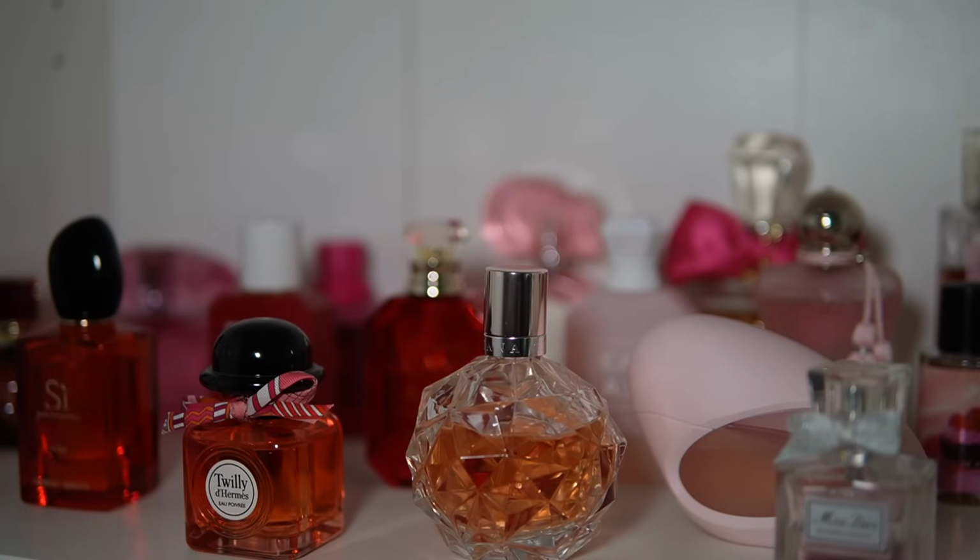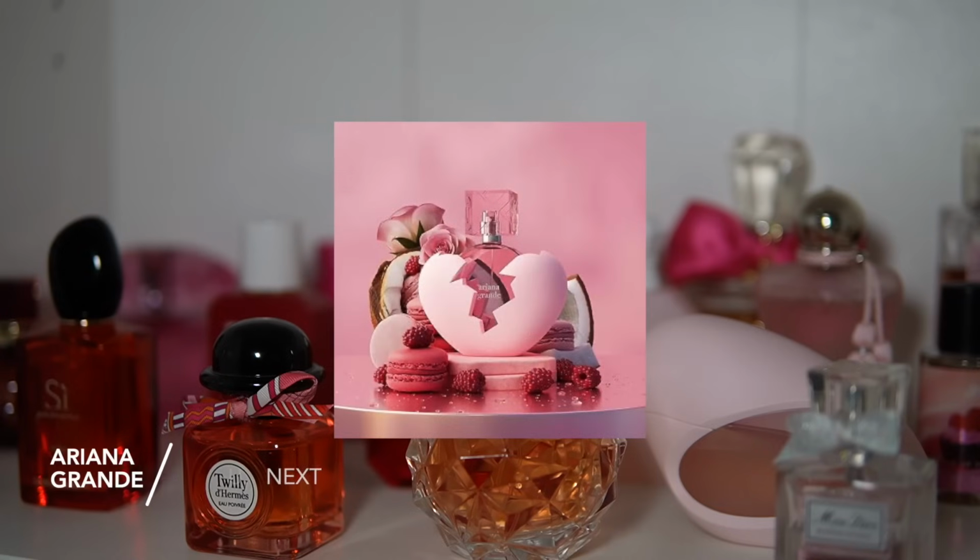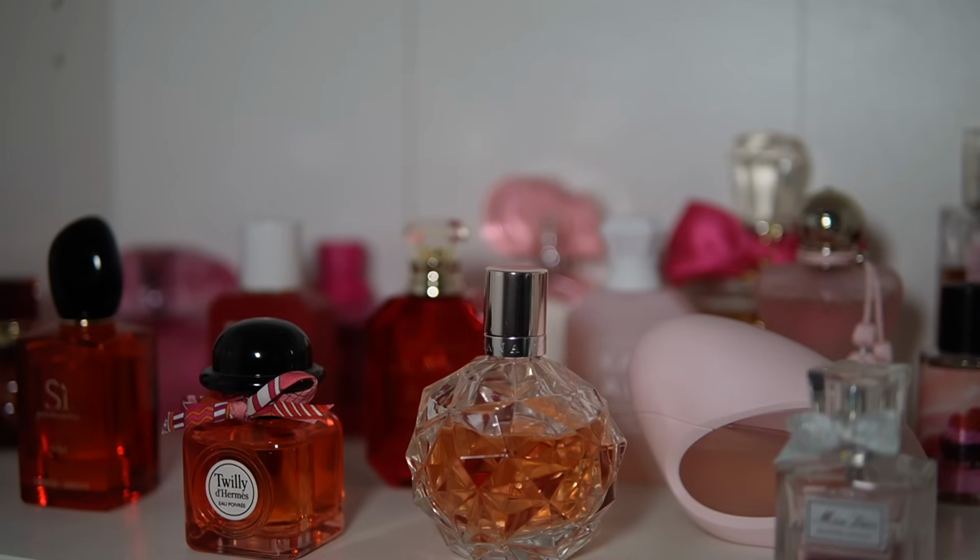And also Ariana Grande's Thank You Next, which is a coconut fluffy scent that, again, some people enjoy and some people don't enjoy. Some people say that it smells like pickles. I did talk about that one in my latest perfume tray update. And it's just a very gourmand, fluffy, dessert-like scent. It has like a macaroon note in it. It has raspberry. It has coconut. It's just one of my favorite coconut perfumes. So in this tray, I think those are the only ones that are missing. So I wanted to kind of give them a little shout out before I keep going.